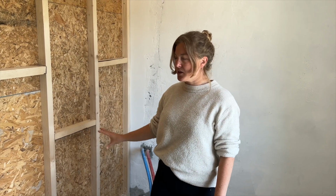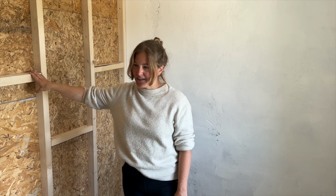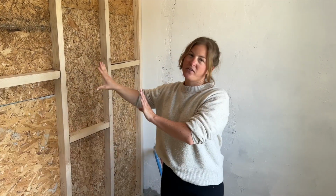So what we're going to do now is build this wooden frame, and then our plumber is going to come and put the pipes in the right place so that we can then put insulation, OSB, plasterboard, and then tile. Not on this frame, but on a separate one. We're building a whole new wall, like with a big cavity in the middle, where the pipes are going to be, and we're also going to soundproof and insulate it.